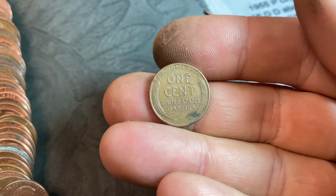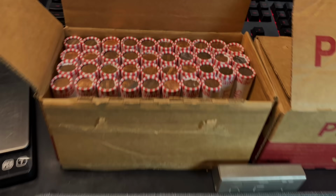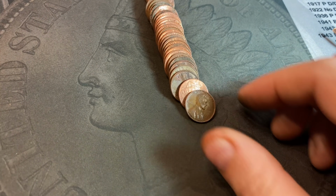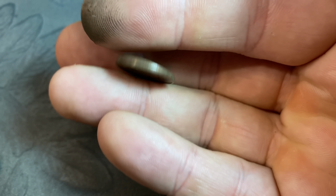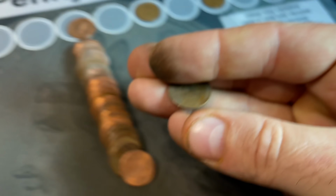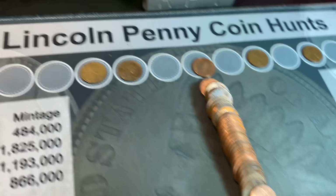Roll number nine, wheat cent number six, a 58 Denver. Roll number 12, wheat cent number seven. It's a pretty nice 1945. Got some pretty good detail on it. We'll take it and look for more.